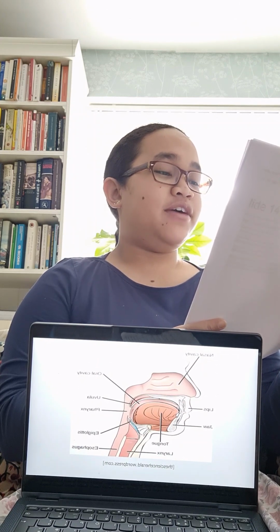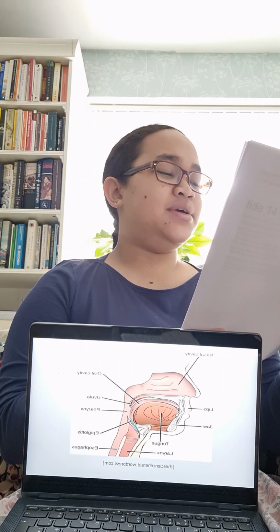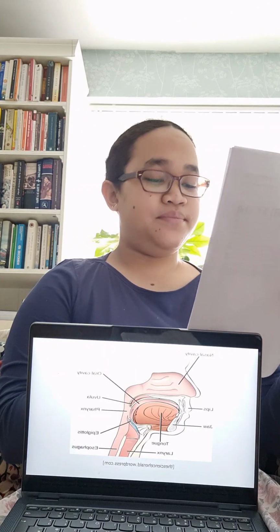During swallowing, the pharynx, which works through a series of coordinated involuntary muscle contractions, will receive the bolus and push it over the epiglottis before guiding it into the esophagus. The epiglottis flaps over the trachea to protect the airway and prevent choking.